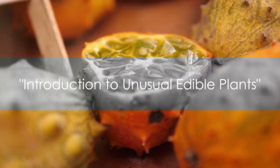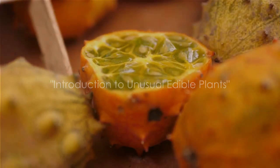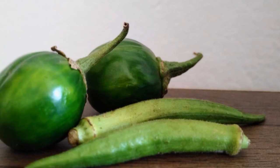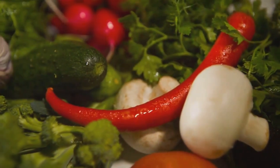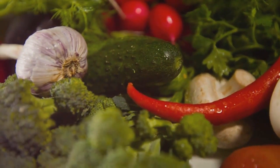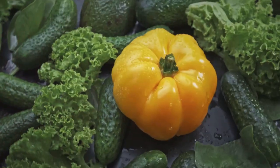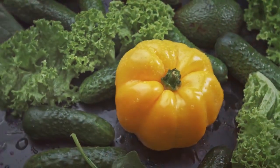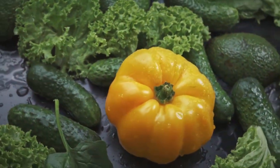Have you ever thought about growing your own unusual edible plants? Imagine biting into a juicy homegrown kiwano melon, or adding freshly picked nasturtium leaves to your salads. The world of gardening offers an abundance of exotic fruits and vegetables that can be grown right at your doorstep. From the tangy taste of the African horned cucumber to the vibrant hues of rainbow chard, this journey promises a culinary adventure like no other.